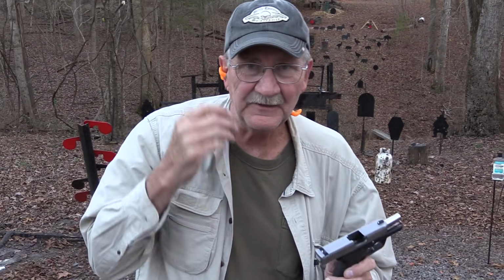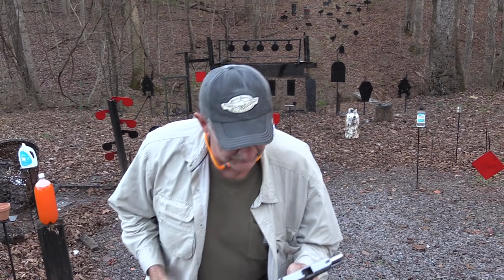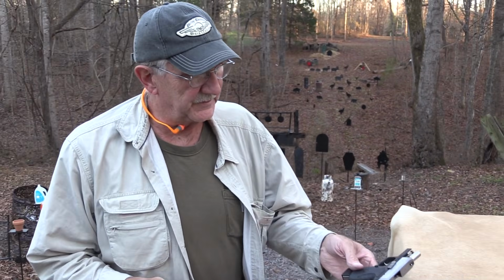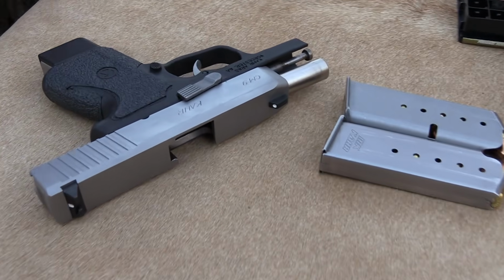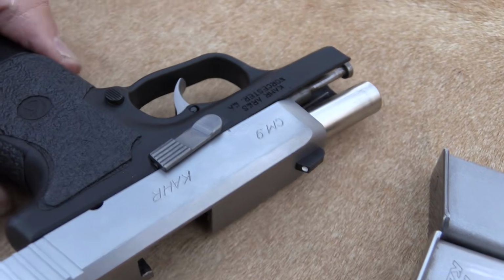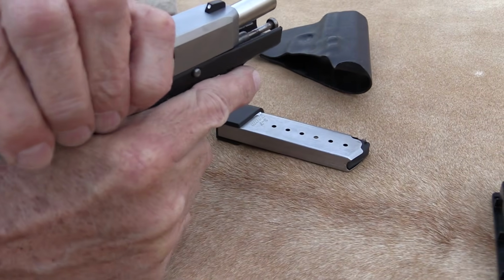Yes, I found the firearm. I had it in my pocket, in my handy dandy pocket holster, and there it is. So this is the CM9 from Kahr. This is what you're expecting to see, I'll bet, when you saw the title. It's a pretty cool pistol, and I've been meaning to test one of these a good while. Let's take the mag out.